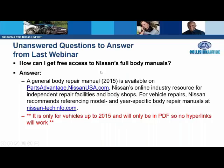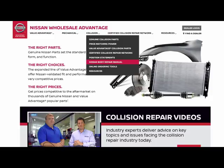So let's state this again. Is there free access to Nissan's body manuals? If you're a certified collision repair facility, you have free access. If you're not a certified collision repair facility, you can go to partsadvantage.nissanusa.com and access any of the repair manuals up to 2015, but it's going to be in PDF format and the search feature will not work, nor will any of the hyperlinks. Now, how would you do that? Go right here to Nissan's wholesale parts website. You're going to see this little option that says collision.